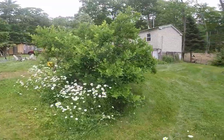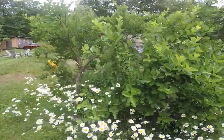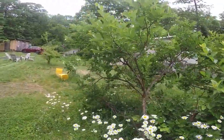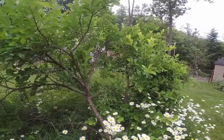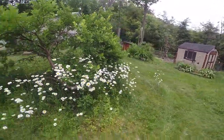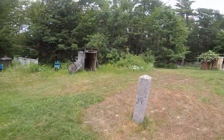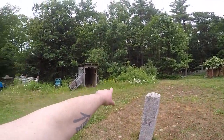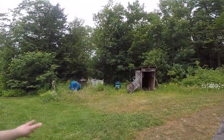Here's our beach plum. We'll definitely check this later in the year. This gets little tiny plums on it. We've just been letting daisies grow in naturally. They just kind of appear, so we let them go. And now we have black-eyed Susans coming up wild. That used to be more of a garden area. The weeds have kind of taken over.